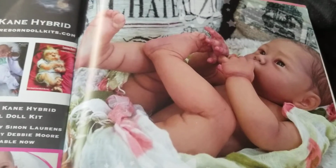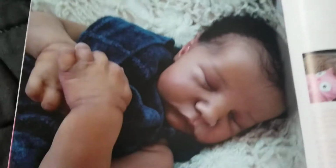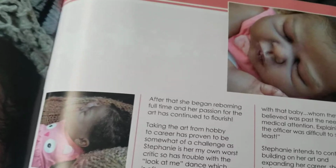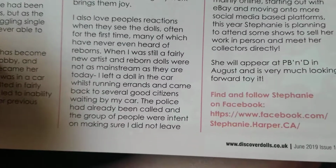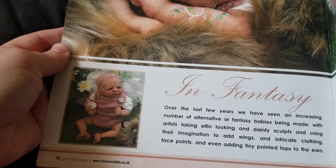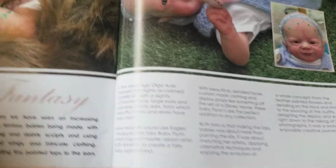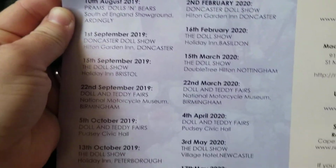And then I thought this baby was particularly cute. Star-Kissed Babies, Stephanie Harper. There's more to the article, same artist. And it's got Stephanie Harper's information. And then this one's a fantasy article with a couple of kits made into fantasy dolls. I don't think this one was talking about anybody in particular. It's just talking about fantasy dolls. And it has a list of show dates in the UK.